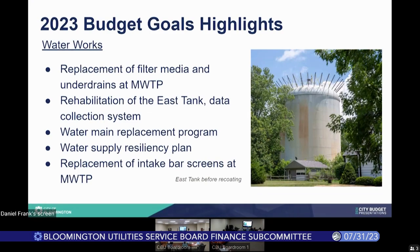Also in 2023, in the waterworks, we are replacing the filter media and the under drains at the water plant at Monroe. We are rehabilitating the east tank, that's what the picture is there, and instituting a SCADA data collection system for that tank as well. We are continuing our water main replacement program with a number of water main replacement projects underway. We are in the late stages of completing our review of water supply resiliency and what options the utilities department has to improve the resiliency of our water supply. And we're replacing the intake bar screens at the Monroe plant. The first one of the 2 screens has been replaced, and the second one is in progress now.